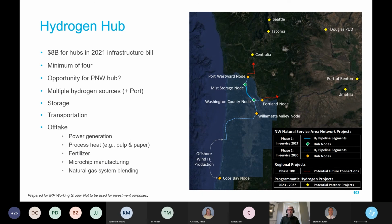Is there an opportunity for one here in the Pacific Northwest? There could be. We think we have a strong case for one here, specifically in the northwest part of our state. We have our Mist storage assets there. We have a lot of electricity generation up there. We have a lot of industrial loads from pulp and paper, fertilizer plants. And so we do feel that there's a strong case to be made for a hub there.